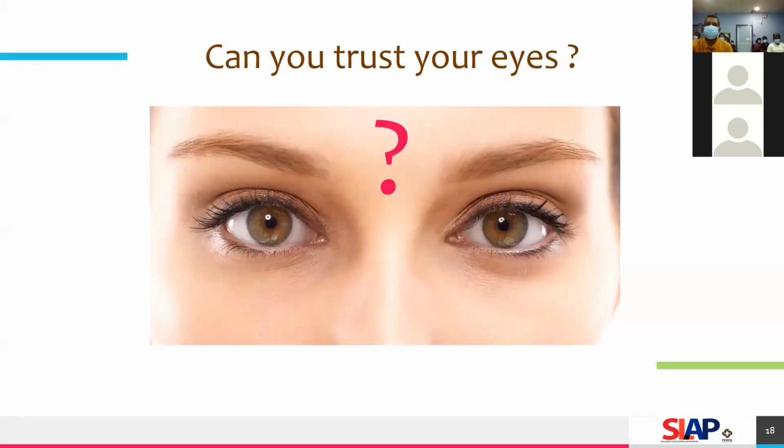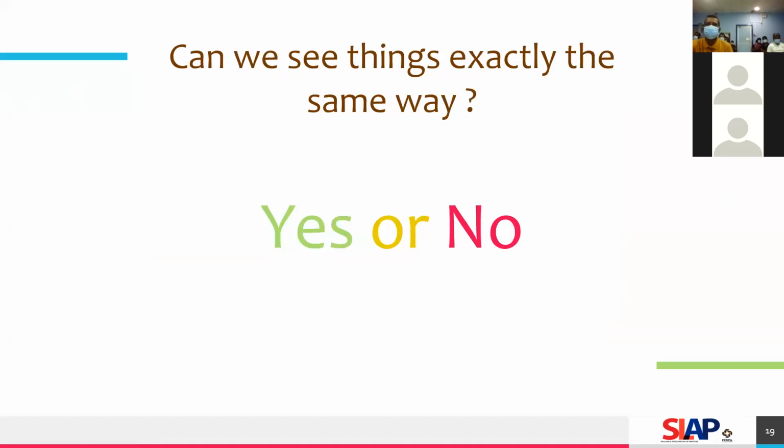Right. Just a small exercise. I don't know whether it's a Saturday. I don't know whether you had enough sleep yesterday night. So let's check your eye first. Okay. So do you think you can trust your eye? Amila, maybe you can comment on that. No, for color management, you cannot trust your eye. Yes. So, as she rightly said, you can't trust your eyes.